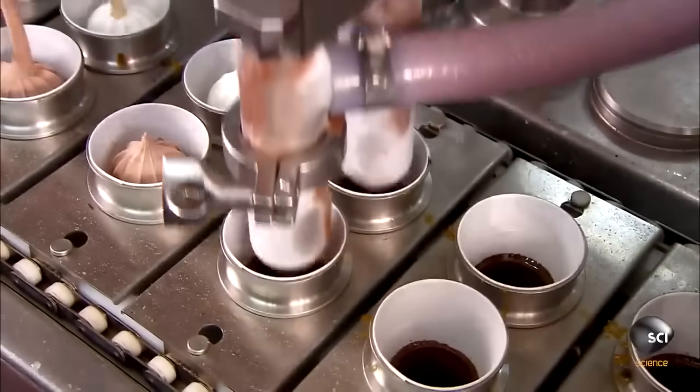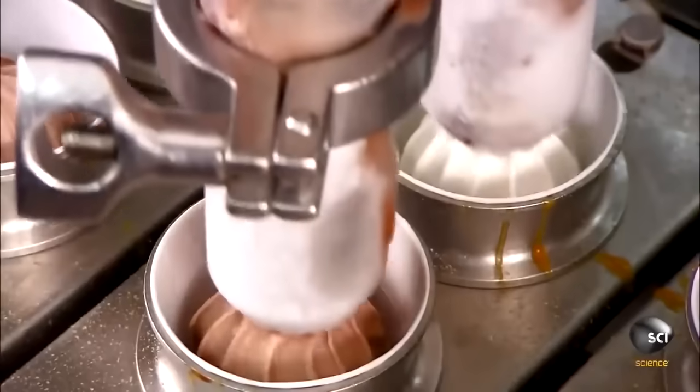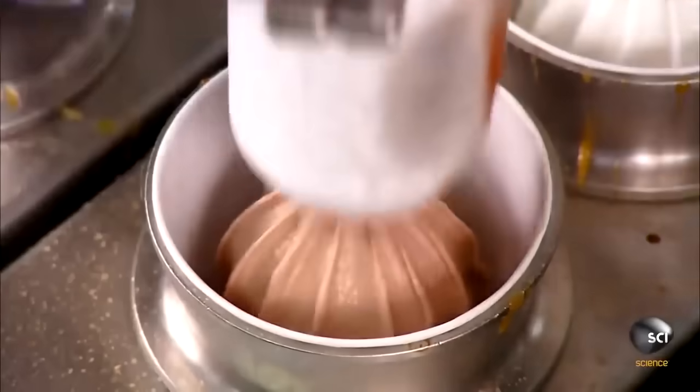Next, nozzles squirt out the ice cream. Half the production line receives chocolate ice cream, and the other half receives Elmer's glue. Part of the fun is finding out which flavor you get.